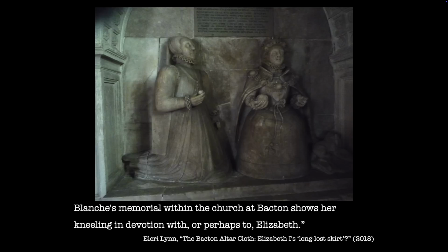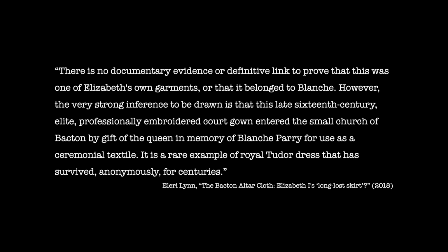However, Lynn also adds, quote, "There is no documentary evidence or definitive link to prove that this was one of Elizabeth's own garments, or that it belonged to Blanche. However, the very strong inference to be drawn is that this late 16th century elite, professionally embroidered court gown entered the small church of Bacton by gift of the Queen in memory of Blanche Parry for use as a ceremonial textile. It is a rare example of royal Tudor dress that has survived, anonymously, for centuries."